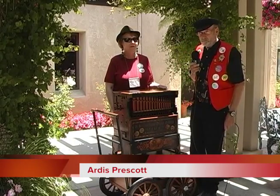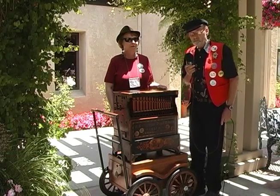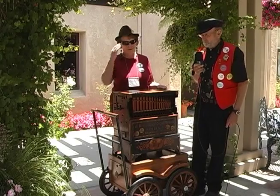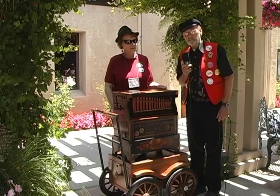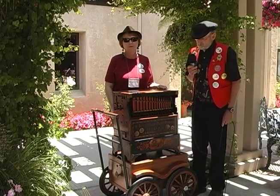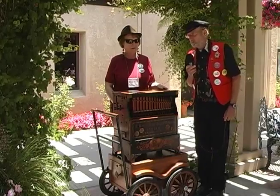This is Ardis Prescott. She's playing a Bacigalupo, which is quite a famous old organ built in Berlin, and it is barrel operated. Again, the keys signal the different pipes to play, and she's going to play a fairly popular song here, La Paloma.